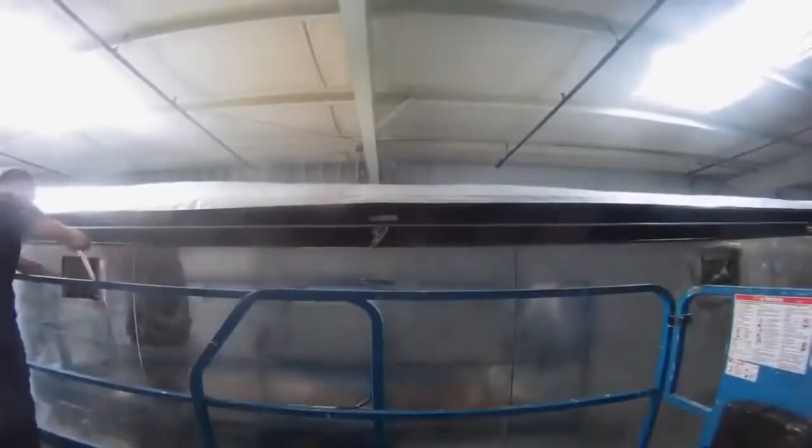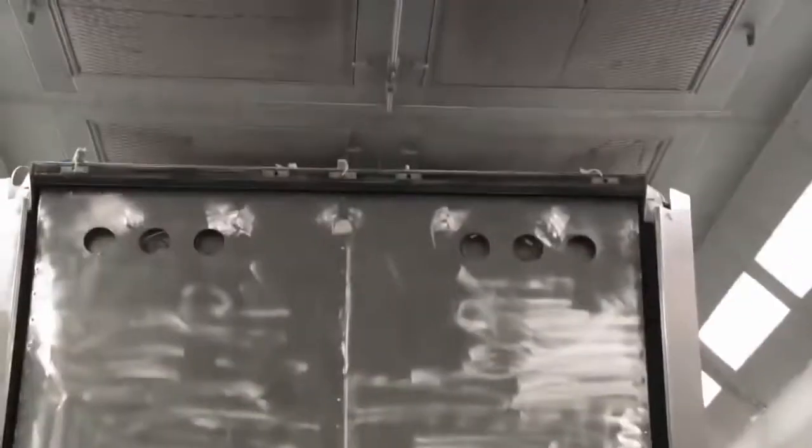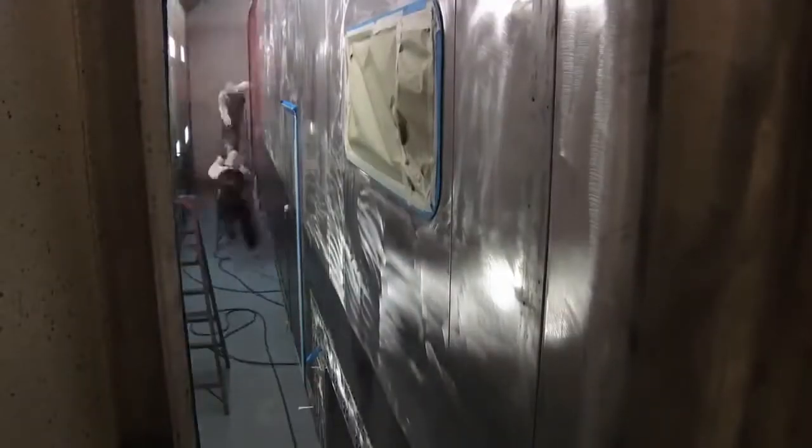Once we get it all ground down and it's ready to go, we're gonna put it over here into the paint booth. We're gonna put four people on it. We're gonna put a red primer over the whole thing. That way with the red, we can tell that we've got a good coverage. Then we'll do our yellow top coat on top of that.